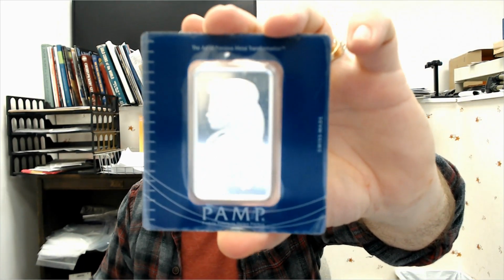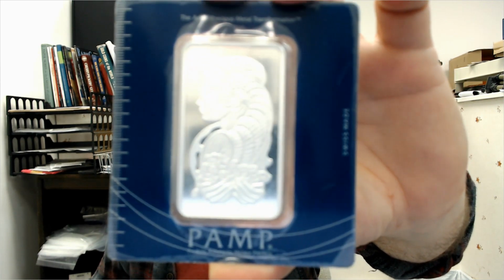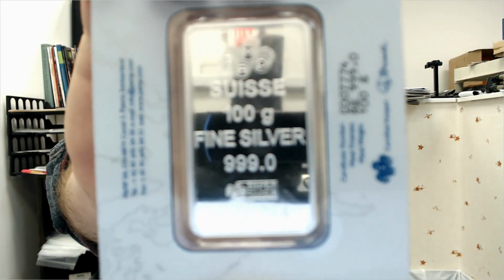Now I got a little bit of bullion here. I got a couple of the pant bars. Now these are 100 grams. Basically, you're looking at a little over 3 ounces. They're pretty nice looking bars. I'll have these up on the site, and they won't last long.